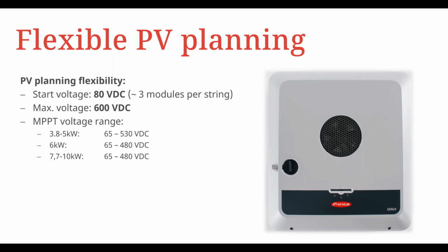If you go below 80 volts DC, the inverter will just go to sleep because you just do not have enough power to keep the inverter awake. Now, if you go over 600 volts DC, you'll end up damaging the inverter. Since the PV open circuit voltage coming from the array is inversely related with temperature, the lower your temperature goes, the higher the PV open circuit voltage, and similarly, the higher the temperature goes, the lower the PV open circuit voltage. So you want to keep this in mind when you decide how big you want to go in terms of the number of PV modules per string.